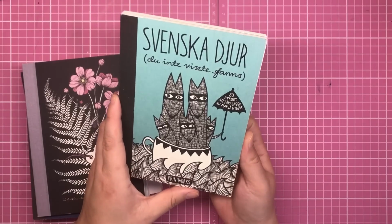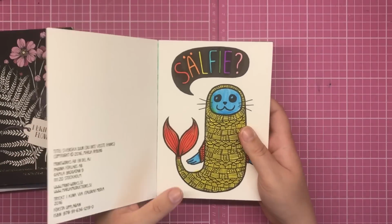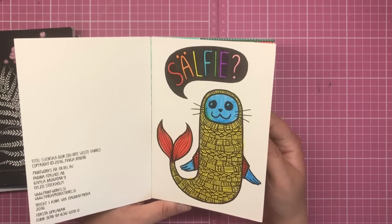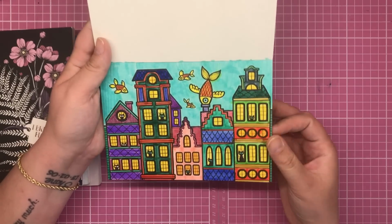Next up, I've got some postcard books to show you. First off, we've got Svenska Djur. And these are all from Printworks, which are the Hanna Karlsson and Maria Troll, all the Swedish authors, that kind of publisher. And so it's all written in Swedish. And these are just little postcards that I did quite some time ago now.